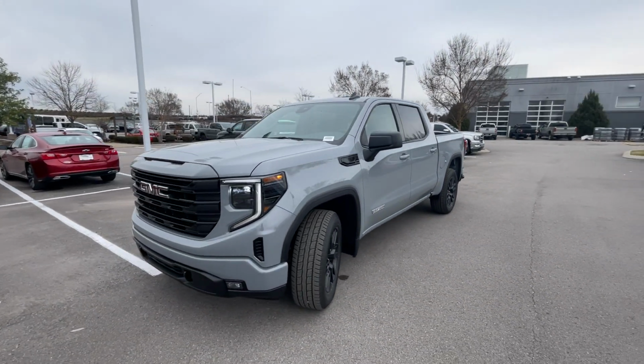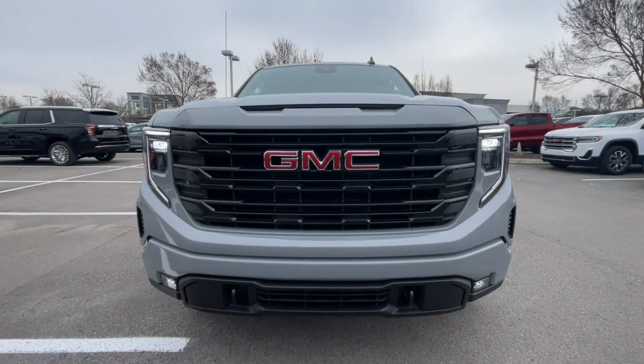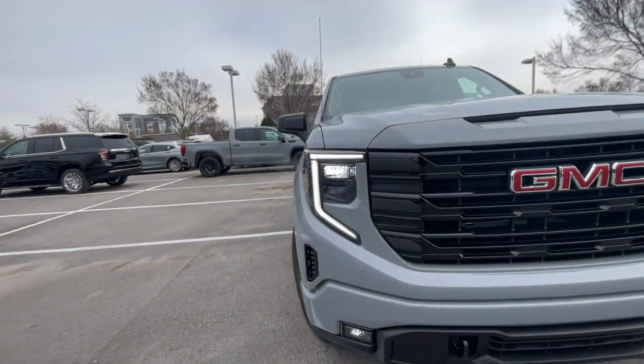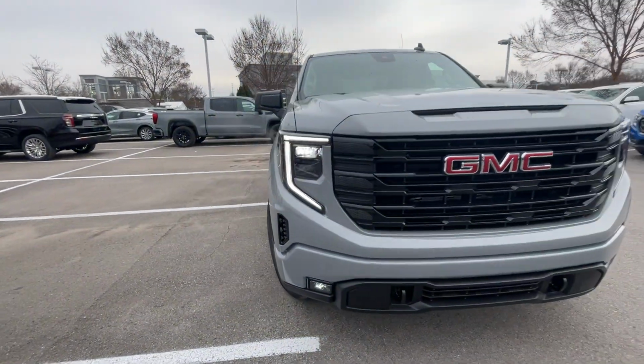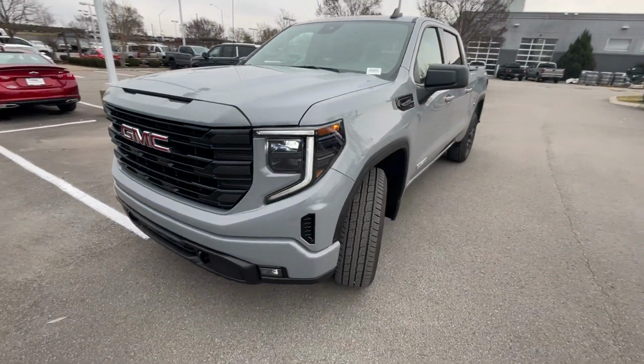But other than the color, not a lot of big changes for '24 as opposed to '23. Front end here, we get that same aggressive fascia, LED headlamps, LED daytime running lights, and LED fog lights. And this Thunderstorm Gray just looks phenomenal. With the Elevation package and all that you get there, it's a bad looking truck.